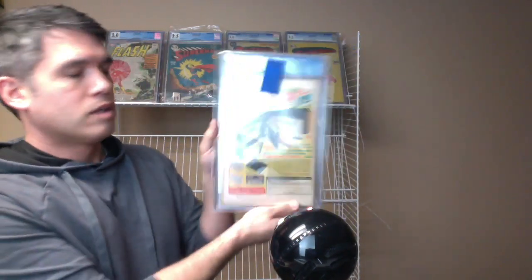Brave and the Bold, number 54, the first appearance of the Teen Titans. 4.0 off-white pages. Black Terror, number 8, really great Nazi cover from 1944, off-white pages, Alex Schomburg cover. Get yourself a sweet wallet on the back.